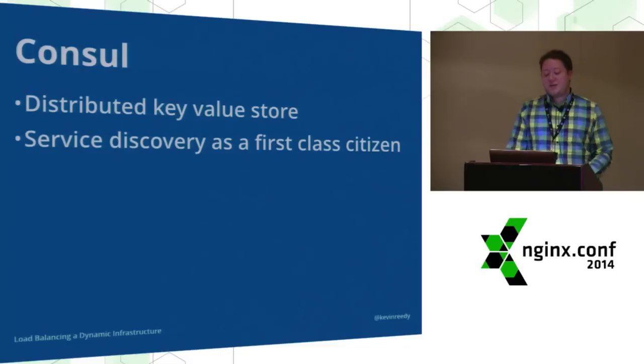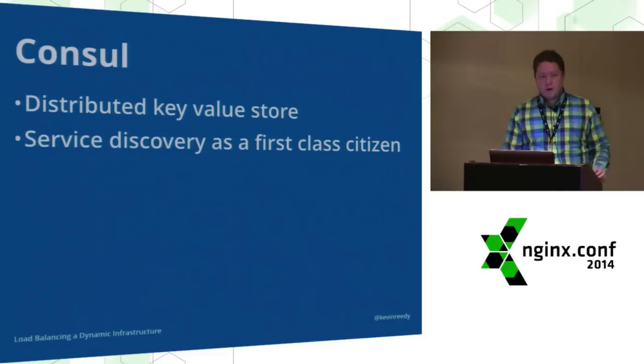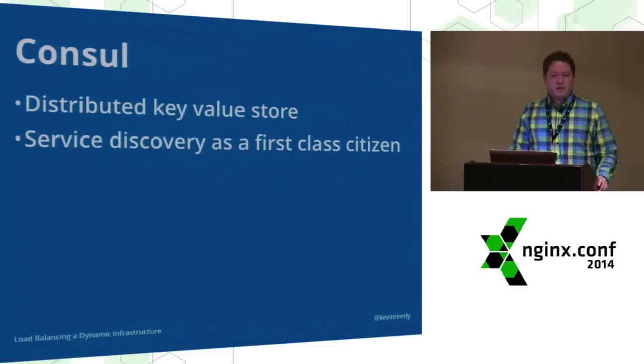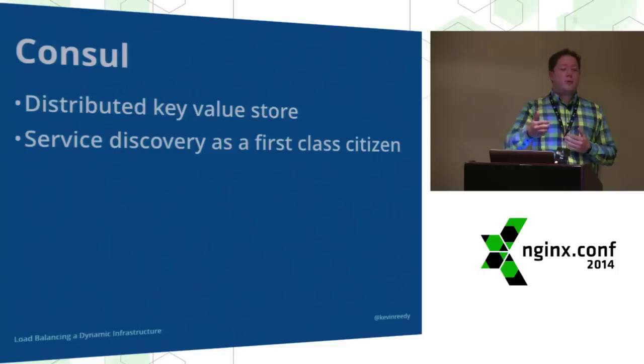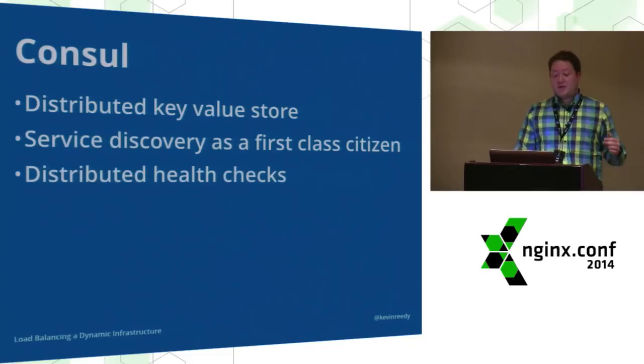However, unlike etcd, they treat service discovery as a first-class citizen. So instead of just key values, you can also register services. For example, API. Once you register that service, you can tell it what node it's running on. So when we deploy a container, we also tell Consul, hey, register this service API on this container, or on this host as well. On top of that, they built distributed health checks.